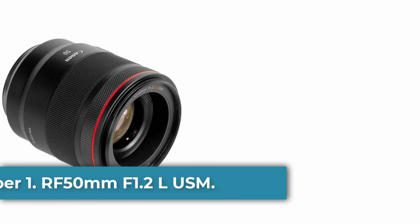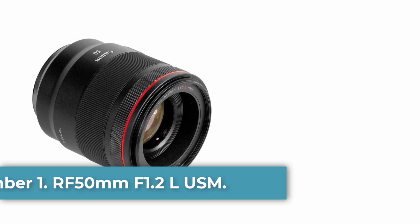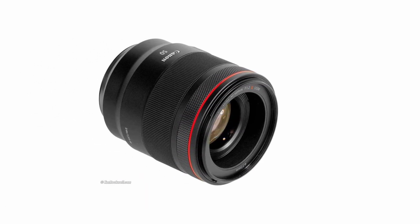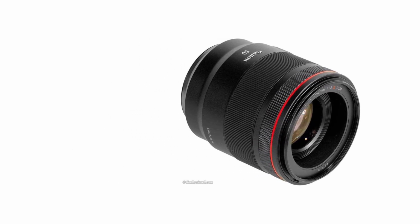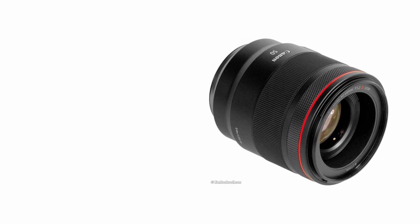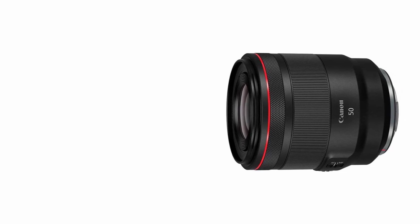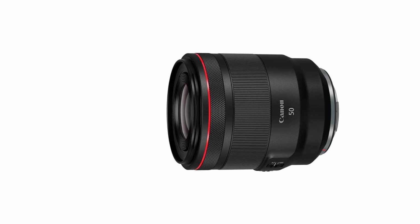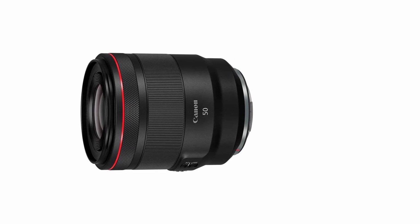Number 1. RF50mm F1.2 L USM. Canon built this flagship 50mm prime lens to show off what its full-frame R-series cameras can do. It's not just one of the best Canon lenses, it's easily one of the best modern lenses I have ever used. 50mm lenses aren't particularly prone to distortion, but you'll find almost none in this lens. It focuses quickly, quietly, and accurately, while you will notice some vignetting when shooting wide open. It's not overpowering and can even work in your favor if you're shooting portraits or trying to isolate a subject.